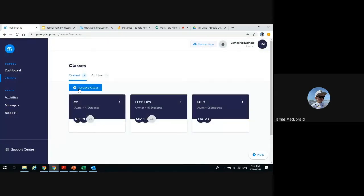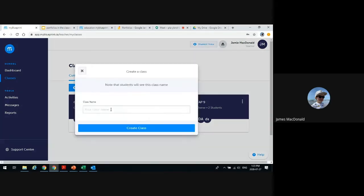It's really easy to create a class. All students' accounts are created through their GNSPES. They just have to validate them. So if a student's not showing up for your school, there might be a glitch somewhere. It very, very infrequently happens when we're talking tens of thousands of kids. I think I've dealt with it twice in the last two years. But to create a class, you give it a name. You can have multiple kinds of classes.